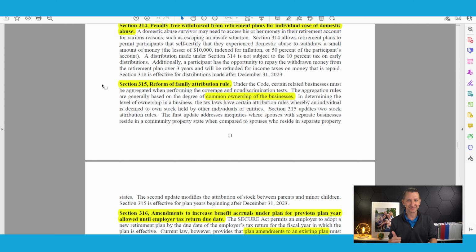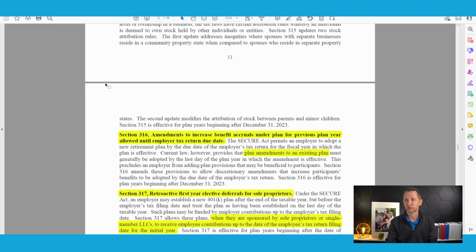So if you're trying to keep everything separate in order to prevent people from saving into their retirement plan or being offered a retirement plan, no more. That's what this provision is doing. So it's reform of family attribution rules.